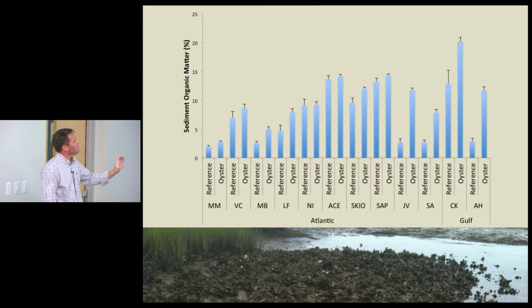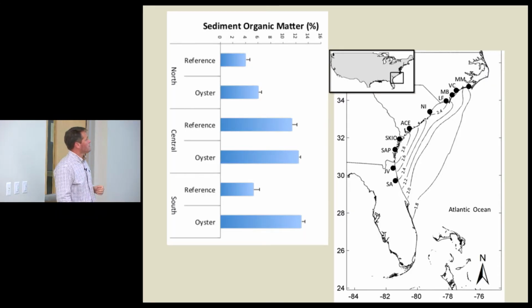If you look in the middle of the distribution, starting around North Inlet, NI, and going maybe through Sapelo, that pattern starts to break down a little bit. And so if you look at this summary, again, of the north, central, and south regions, you'll see that there's some augmentation of organic matter by the oyster reefs in the north. There's a lot in the south, but there's not too much in the central.